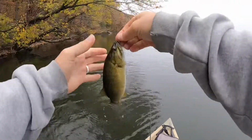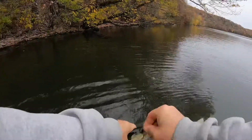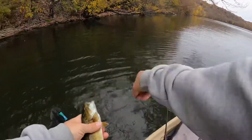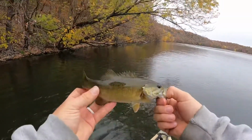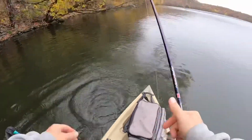First fish of the day. Little smallmouth. Hey, you know what? Not the size we're after, but first fish at a new lake. I will take it. See ya.